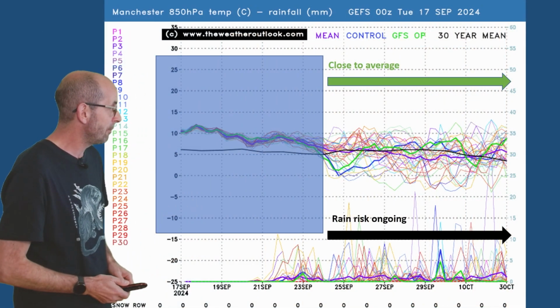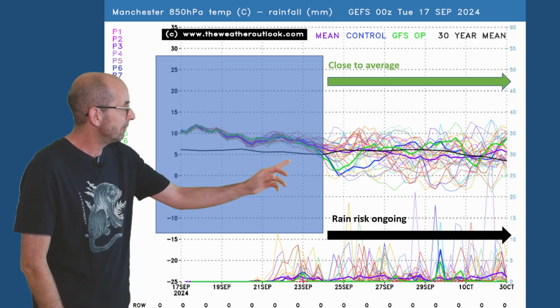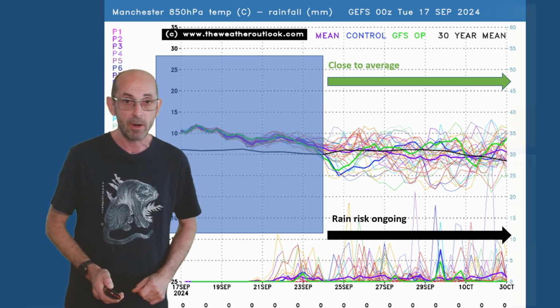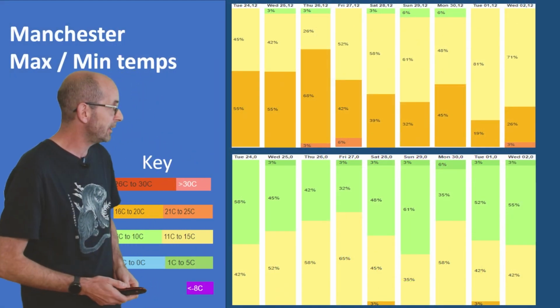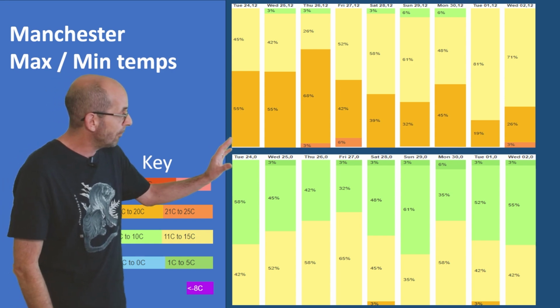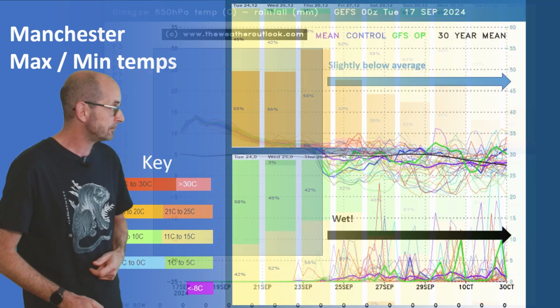Now up to Manchester, very, very similar. Close to the average upper air temperatures, an ongoing risk of rain. The 2 metre temperature data tables, that was a little bit lower than on the London one, but really very similar in terms of the trends.